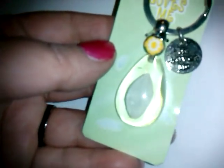But this was only $1, and I'm just trying to show. Let's see if I can do it with the white background here. It's hard to show. You can see like little glitters on the leaf petal. And right there it's engraved, it says, he loves me.